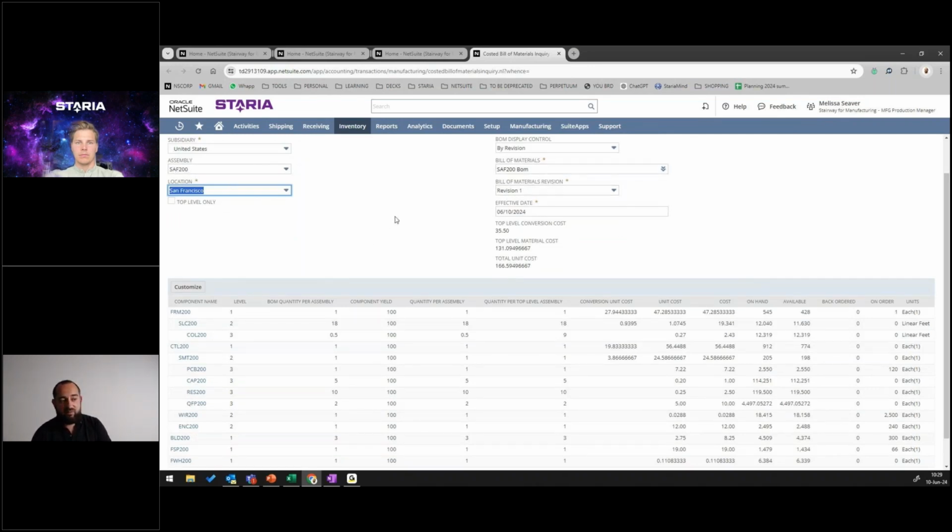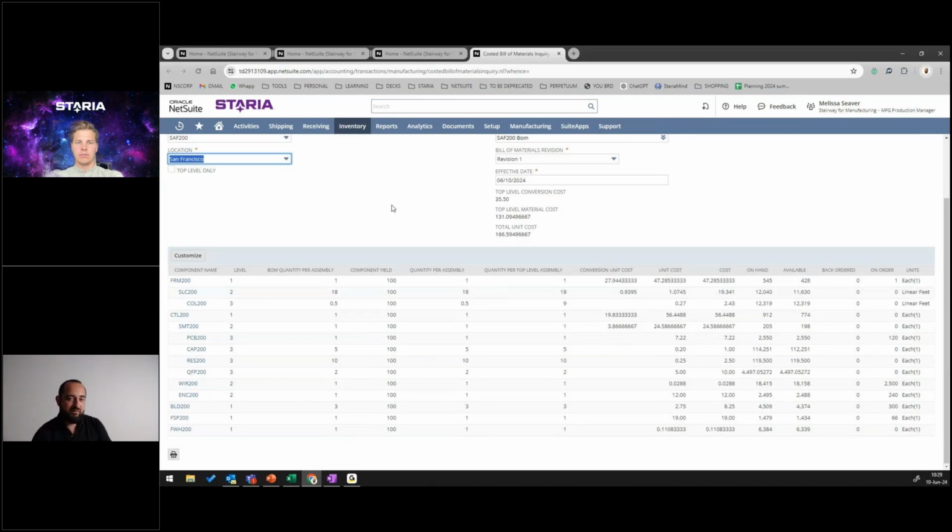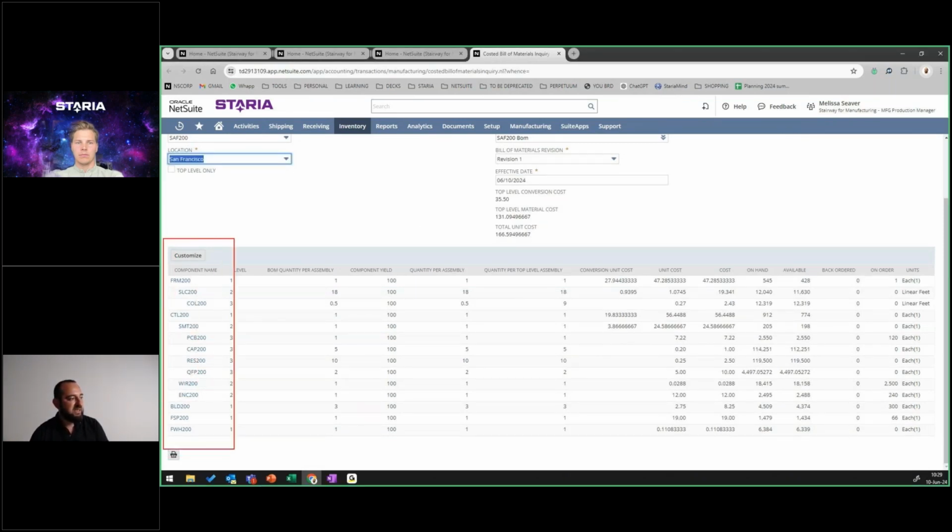NetSuite also supports bill of material revision, so you can track different versions of bills of material. And you can see I have a multi-level bill of material that comprises different sub-assemblies. For each of them, I can track the quantity per assembly. We can set up a yield if you have a normal yield during the manufacturing process.